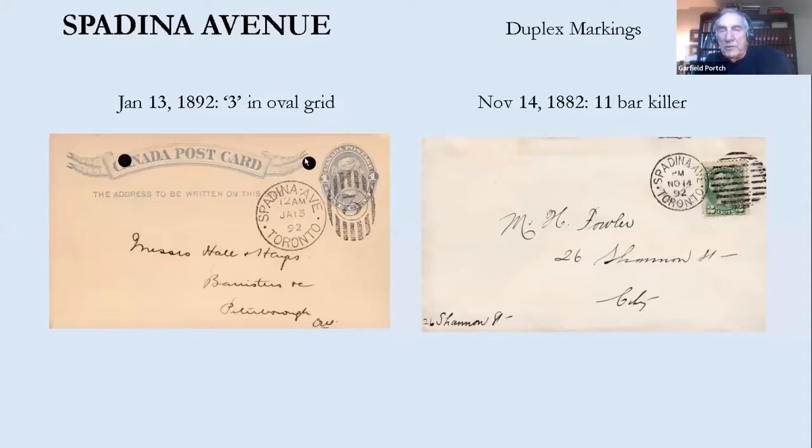There, the aforementioned holes are punched to save the letter. And Spadina was one of the offices that had the numbered grill. You'll notice that if you're collecting Toronto, you've got numbers 1 through 5. Number 1 was the main post office. 2 was Bathurst Street. 3 was Spadina. 4 was Yorkville, and number 5 was Riverdale Branch.